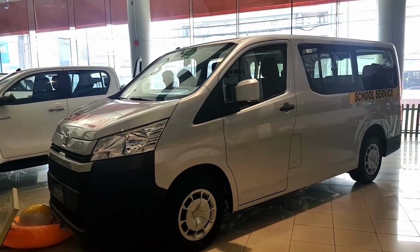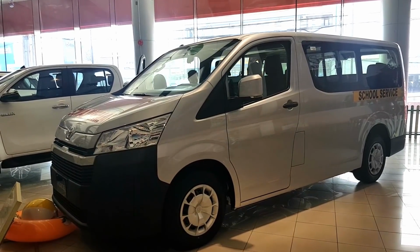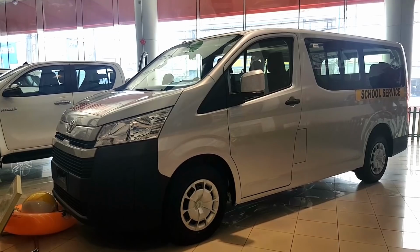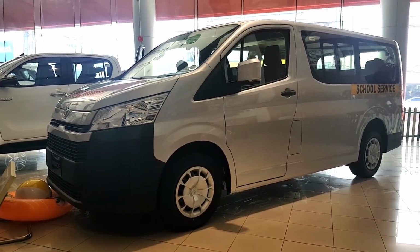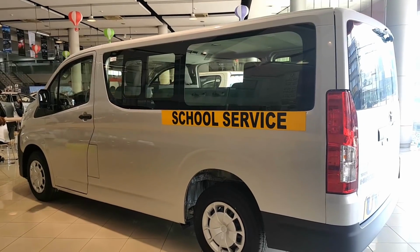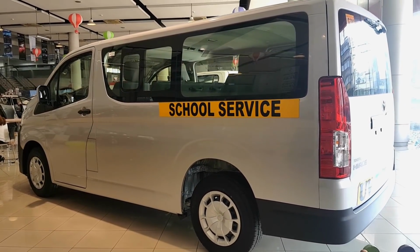This is the Hiace Commuter Deluxe. It is the cheapest variant of the Hiace. It is also the variant with the most number of seats. Is it worth its 1.59 million peso price tag? Let's find out.